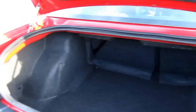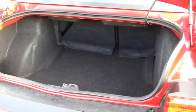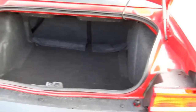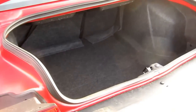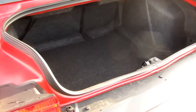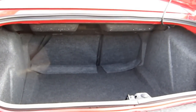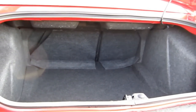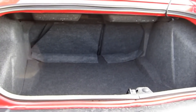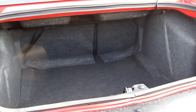For trunk space, the Challenger's got plenty of room. In fact, it's got a lot more room than some of the other cars in this category. The main thing is it's got a big opening. It's easy to get bigger bags through it. You don't have to stuff them down and through to get them in there. You can also see from here how the back seats are split, and it will provide an option to fold down to get a little more cargo in there if you really have to haul something besides asphalt that you need a little more room for.